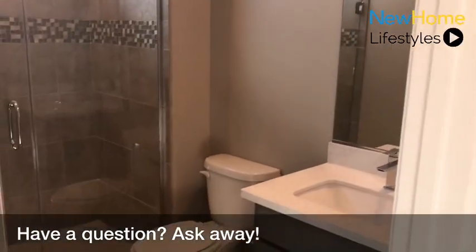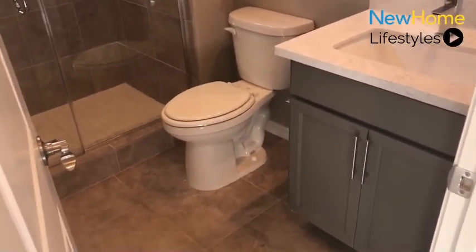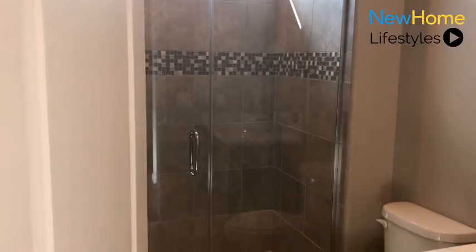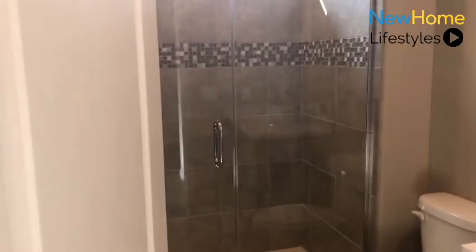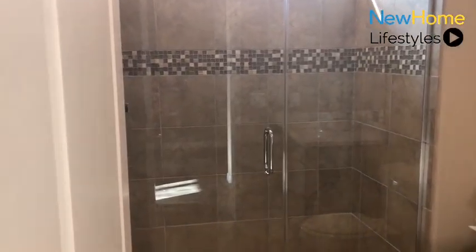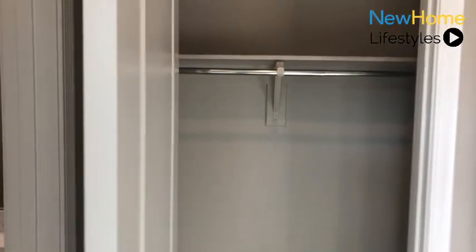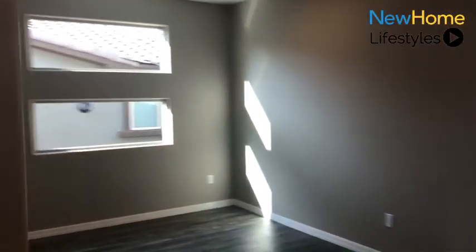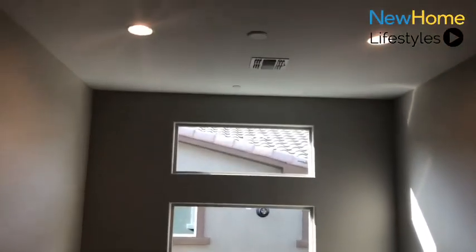Our second bathroom, Pedrofina counters, upgraded cabinet, flooring, and even a large walk-in shower with decorative tile surrounds. We also have a linen closet, coat closet for more storage. Here's our den, open, large windows, very modern look. Can lights added, as well as pre-wires for light fixtures or ceiling fan.